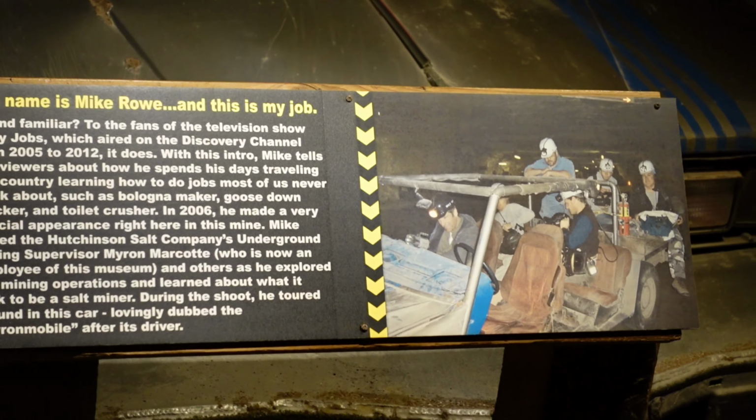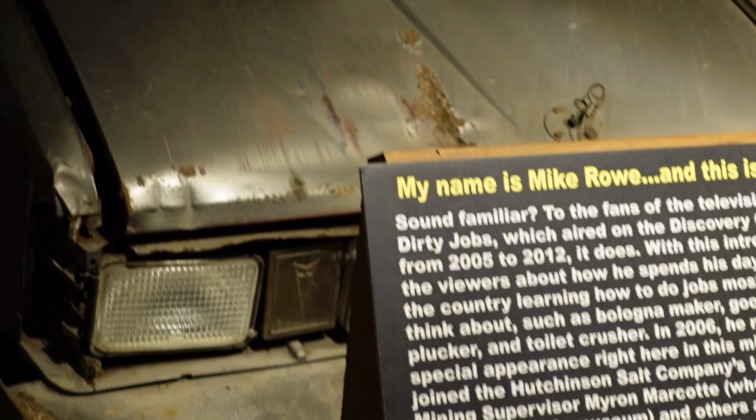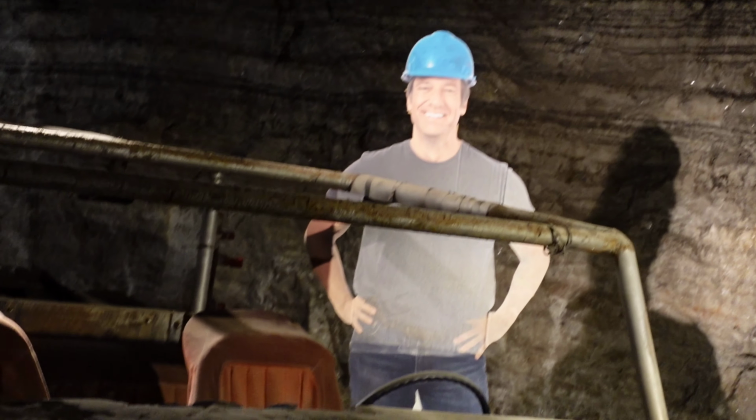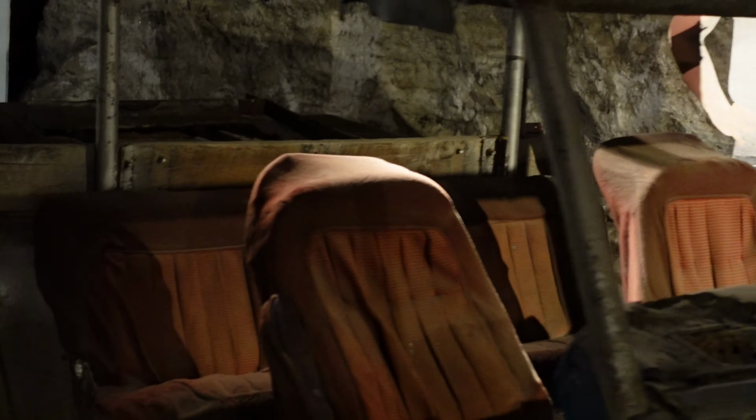The host of the TV show Dirty Jobs, Mike Rowe, actually visited this very mine and did an entire episode. This car was how he got around down here. I just thought it was really cool to see this.